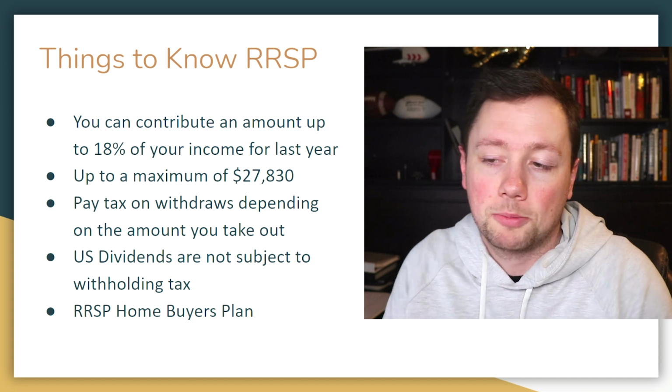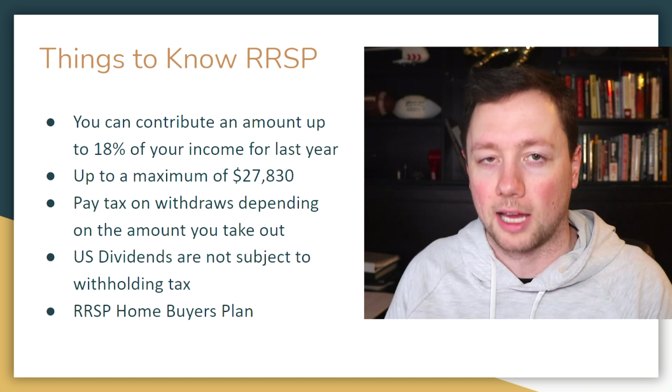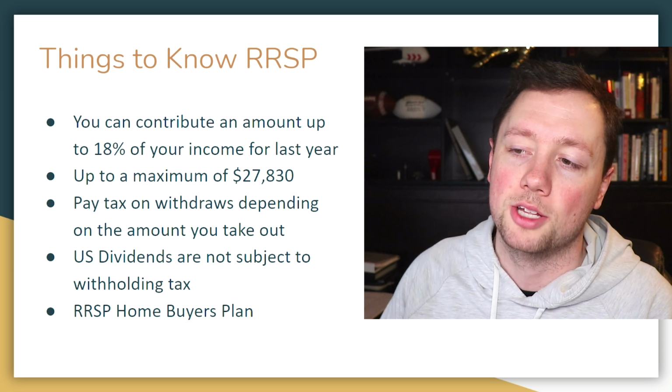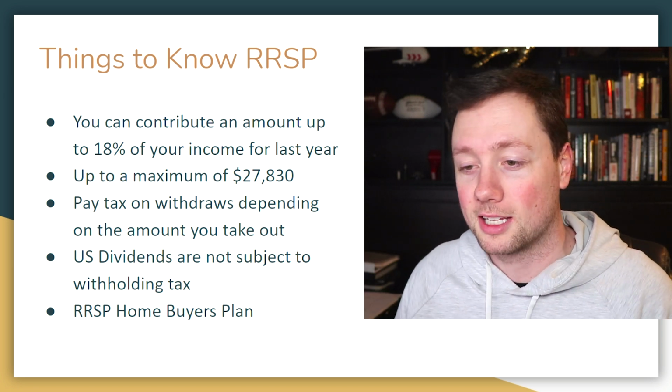You can contribute up to a maximum of $27,830. So that's the maximum, kind of, 18% from last year's. If it equals $27,830, that's the most amount of money you can put into your RRSP, because they have to limit your tax advantage, because it is pretty good here.